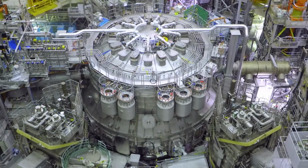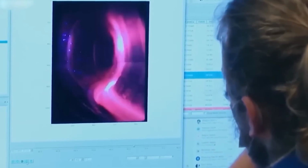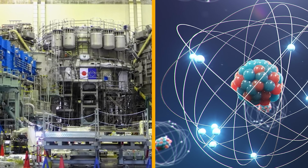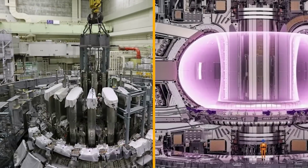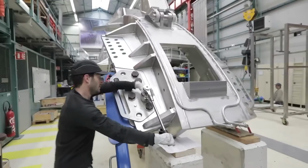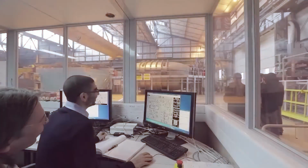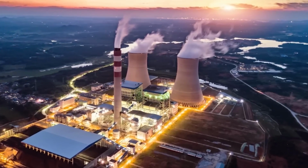The achievements of JT-60SA, from its advanced handling of plasma to its role in international education and collaboration, make it a cornerstone in the global pursuit of fusion energy. As both JT-60SA and ITER advance, they not only inch closer to their goal of replicating the sun's power on Earth, but also inspire a new generation of technologies and energy solutions that could transform how we power our world.